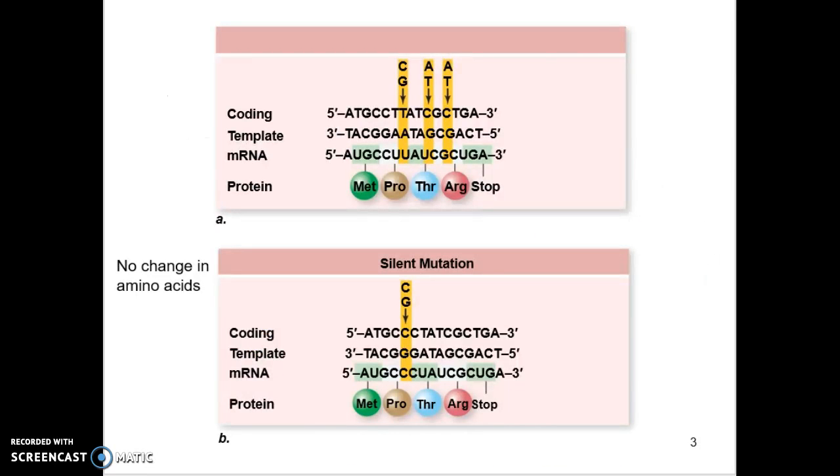Okay, so here's a couple examples. Here's our normal code. DNA, the coding template, the messenger RNA, and the protein that should be formed. And what has happened here is a thing we call a silent mutation. Simply, some letters got switched out, but you know, they didn't change anything. You're still getting the same four amino acids, methionine, proline, threonine, arginine, and then it stops. Exact same code, doesn't change anything. That's why it's called silent. The likelihood is all of us have silent mutations in our DNA, and it doesn't do anything to us.